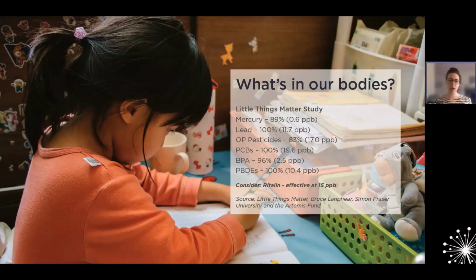This is also coming because we're starting to understand the connection between the built environment and our bodies. We used to think that it doesn't really affect us if I live in a good area, if I'm not in a frontline zone, but we're finding that that's not the case. There was a study done on little babies, and they found that babies have a lot of heavy metals and plasticizers already in their bloodstream when they pop out of the womb, which doesn't seem great. These numbers seem pretty small, in the parts per billion, but when we consider that Ritalin is effective at 15 parts per billion, which is something we give children to affect their behavior, these numbers start to look a little bit more scary.